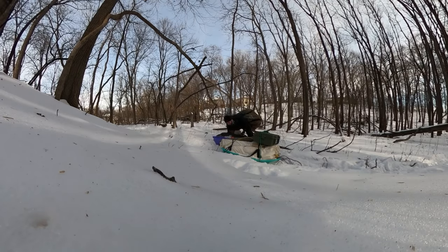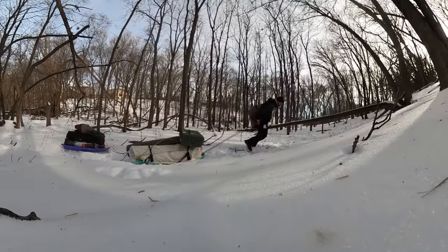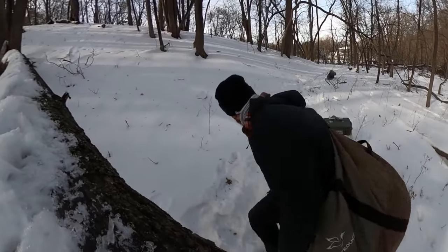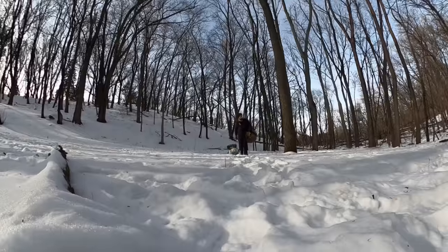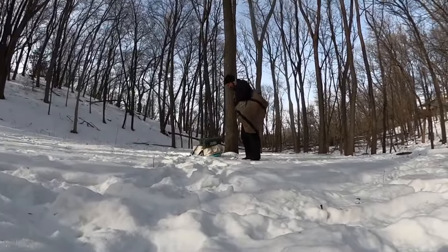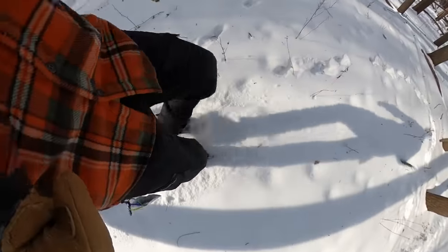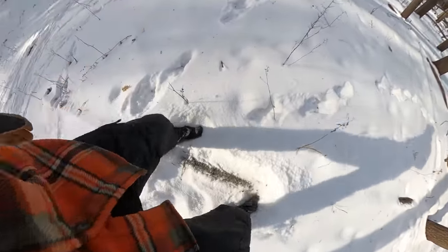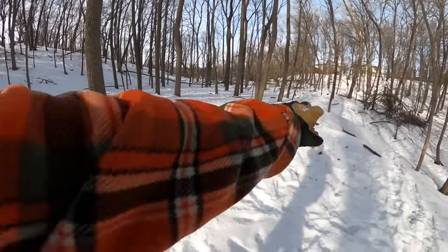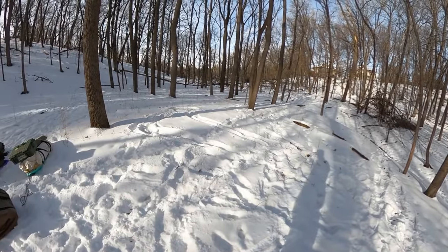Oh. Maybe just take one sled at a time, especially since we're not going that far. Whew. All right, this is it. This is gonna be our spot. So I'm just gonna make sure that there's nothing big protruding out of the ground here. So far, so good. Looks like we got a log right here. So we've got this whole area here to work with, which should be enough for my 13-foot bell tent. I wish it was a little more level, but you do what you gotta do.